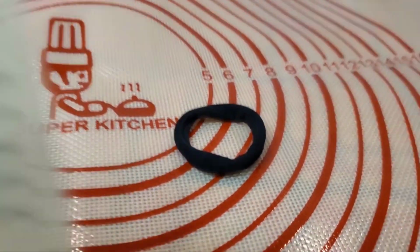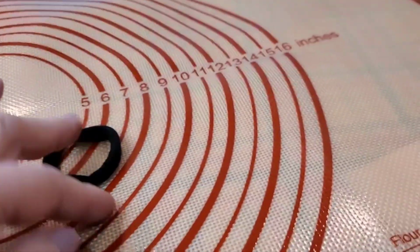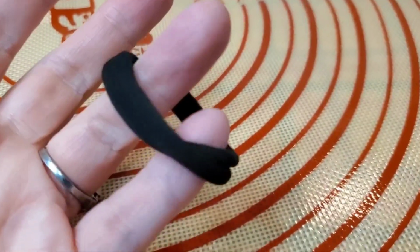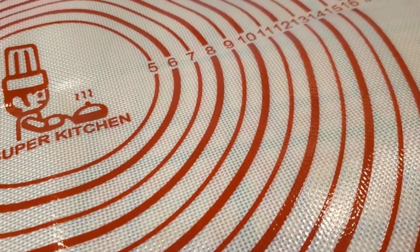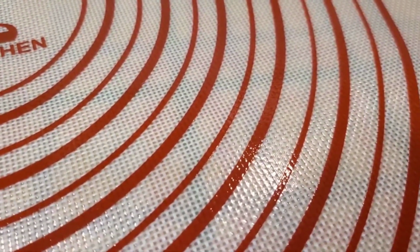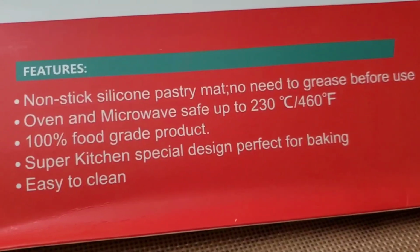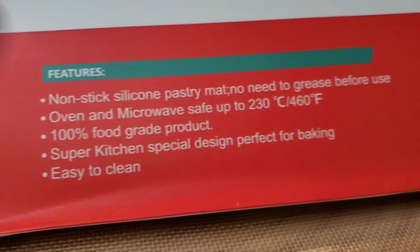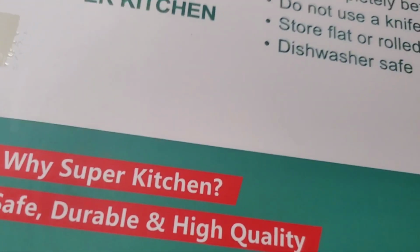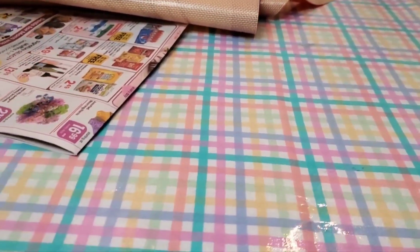And is this supposed to be here? Dear valued customer, yada, yada, yada. So, and then love and Super Kitchen, yours, I hope there's no hair in it, intended to use to roll up your mat instead of fold it. I don't know. I need to get with them and ask, because it doesn't say here. It says, leave us food feedback, not food back. Okay. Nonstick, oven and microwave safe. It is oven safe? What? Oven and microwave safe up to 230 Celsius, 400. I had no idea. Super Kitchen special, perfect for baking, easy to clean. Nowhere here does it say, hey, we threw a hair tie in here. But if they did, they really should put in something to let you know.